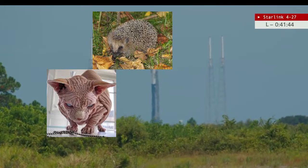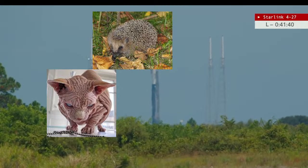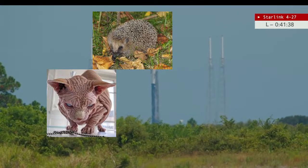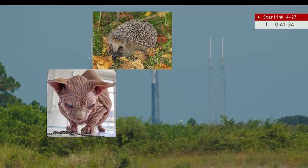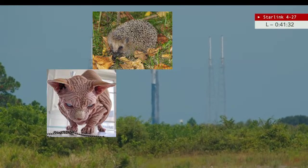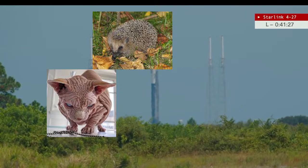Now T-minus 41 minutes and 42 seconds. Less than 7 minutes from the time that the countdown sequence will begin to pick up the pace of activity with the start of propellant loading. That is scheduled to begin at T-minus 35 minutes.